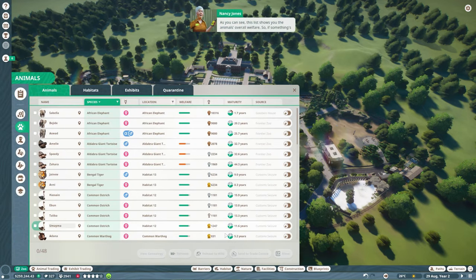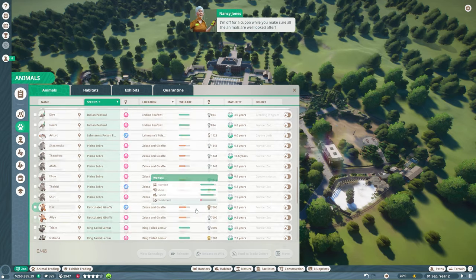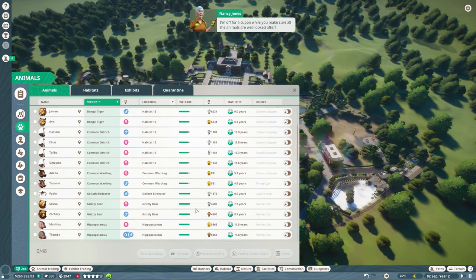As you can see, this list shows you the animal's overall welfare. So if something's amiss, then you can quickly pop over to them using the locate button. Right, I'm off for a cuppa while you make sure all the animals are well looked after.